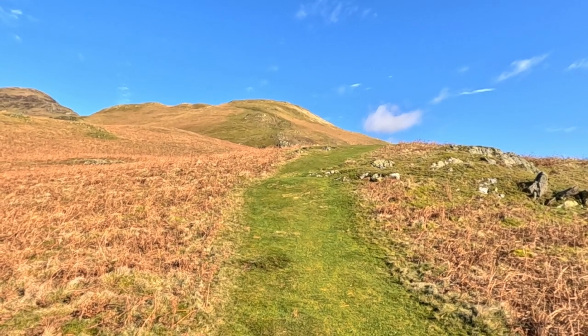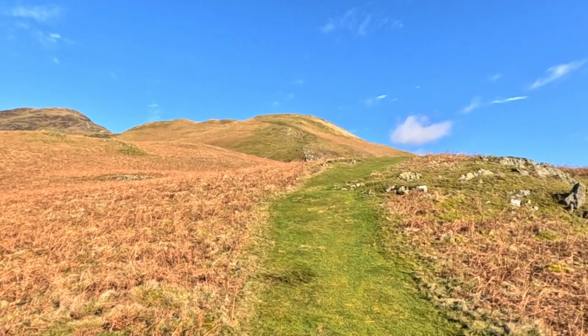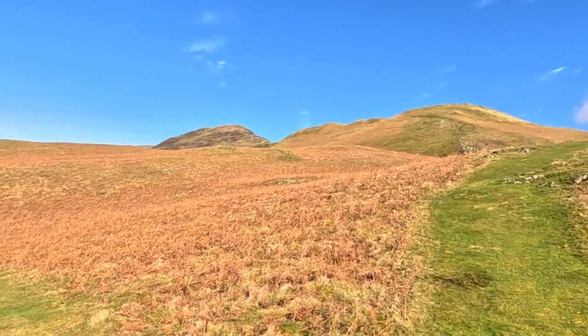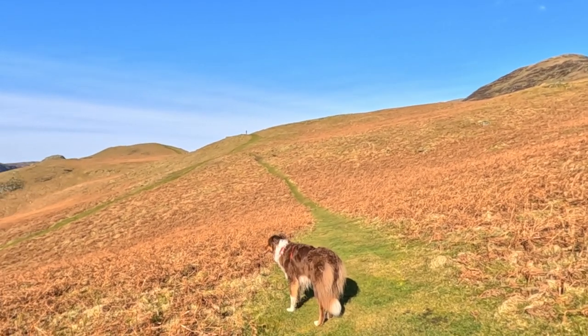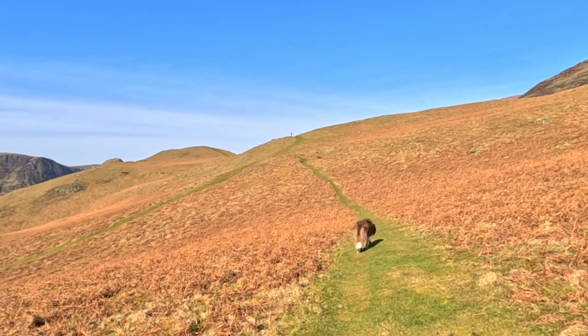So we reach a junction of paths. If you take the right fork, that goes up to Whiteless Pike and over to eventually Grasmoor. We're going to take the left flank, follow the ridge to Rannerdale Knotts summit. Billy will show you the way.